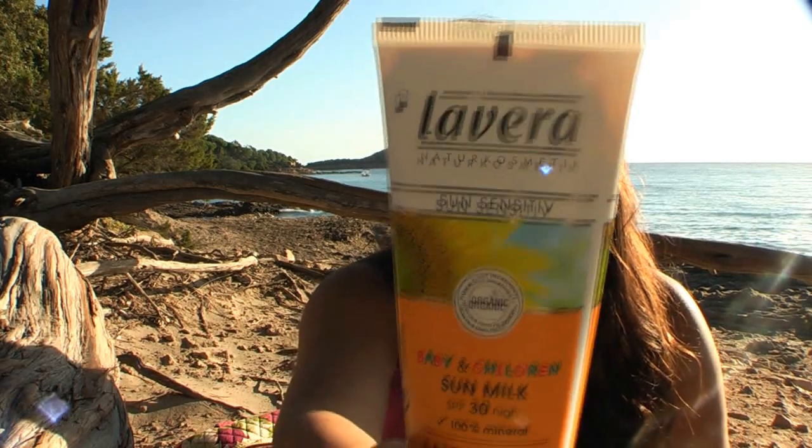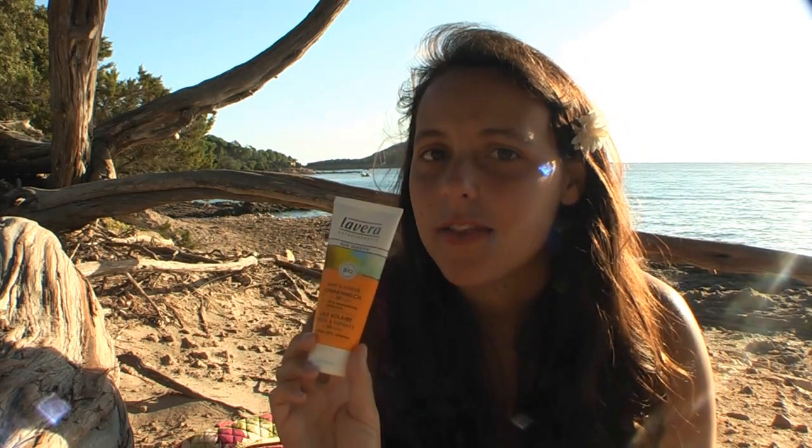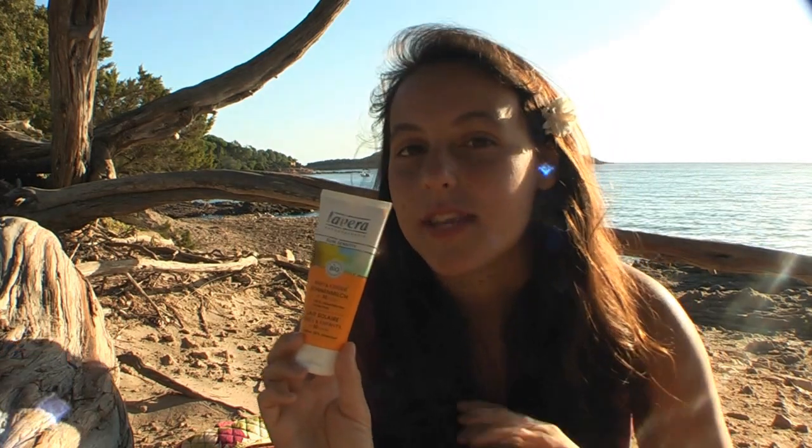This is by Lavera and it is actually the baby formulation. I prefer to go with more gentle sunscreens. I don't like to go with anything too strong in terms of SPF. Also, the ingredients list was just a lot better on the Lavera baby one than on the adult one.